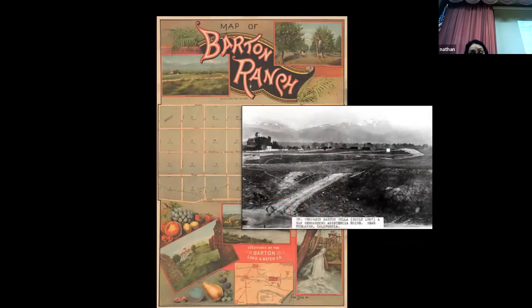After the Mormon colonists were recalled to Utah in 1857, Dr. Benjamin Barton purchased portions of the land from the elders. And so you can see there an early photograph of the Barton property with the home. And that included the estancia, which we discussed earlier. The estancia was only in use for a very brief period of time. So by the time Dr. Barton purchased the property in 1857, the estancia had already fallen into disrepair.